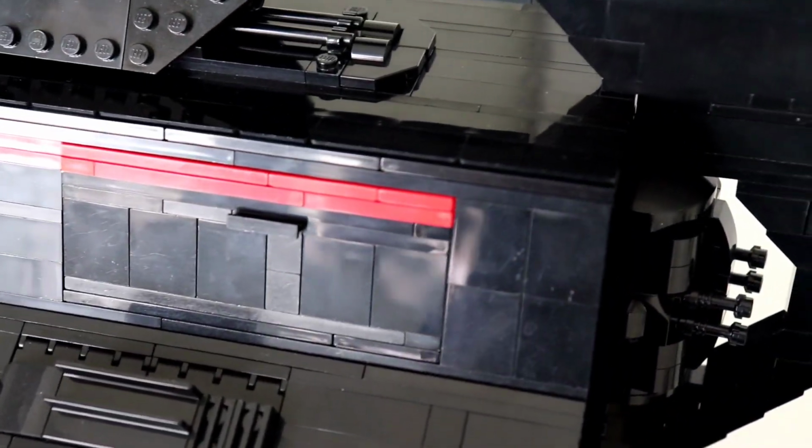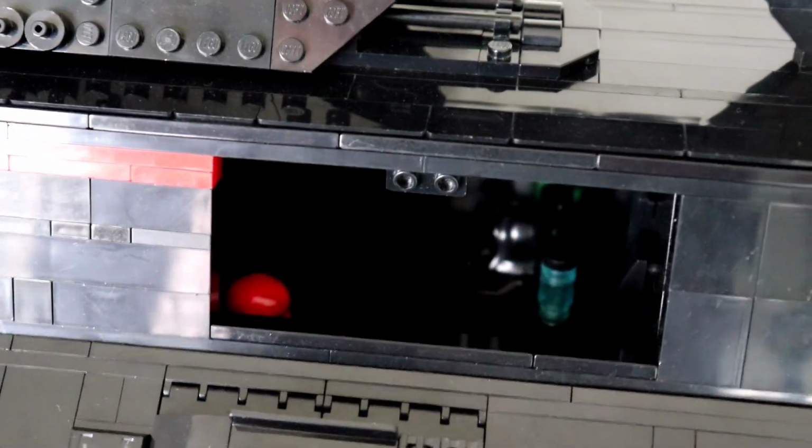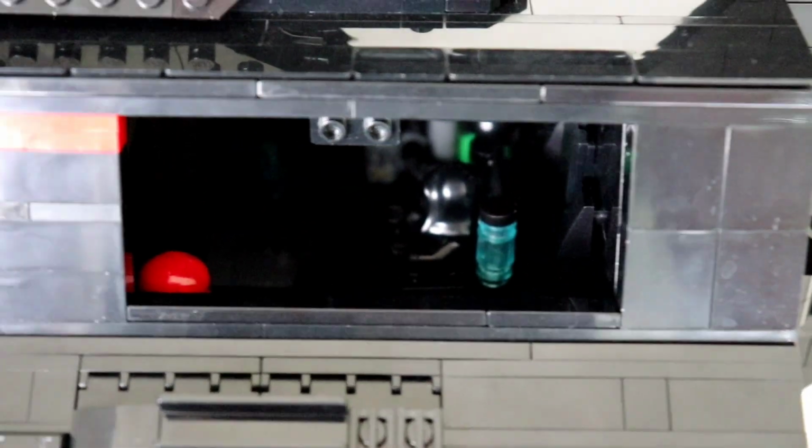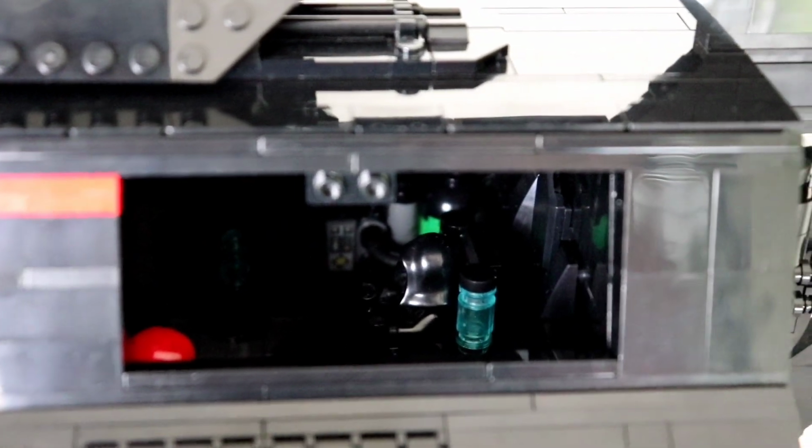Next up, you can remove this section here, and it lets you take a little sneak peek of the interior. In the room you can see here is the Emperor's throne room with all his medical equipment in the background.